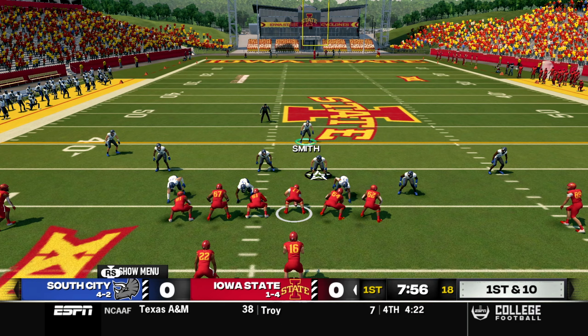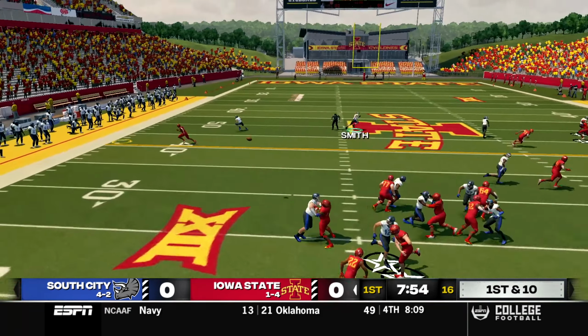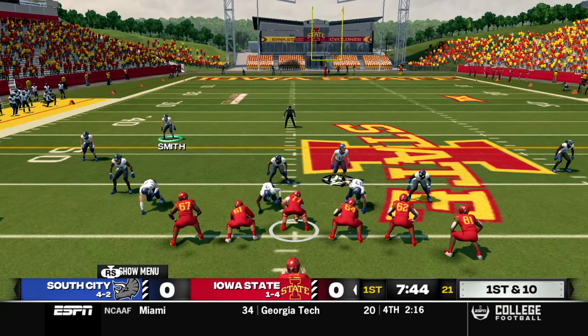Iowa State will get the ball first. It is 1st and 10 at the 30-yard line. Jefferson out of shotgun will drop back to pass. He goes to the outside, caught for the 11-yard gain and the first down. That gives them a new set of downs at the 41-yard line.